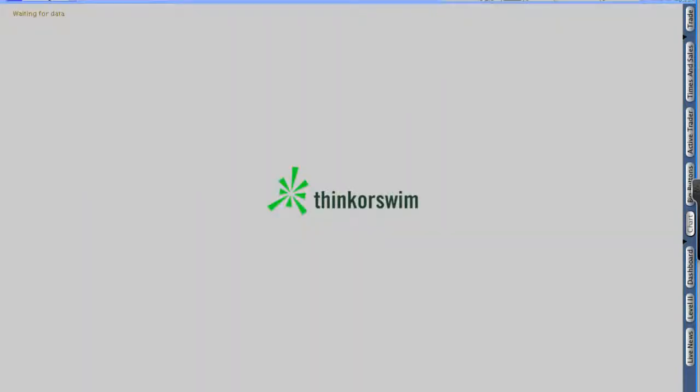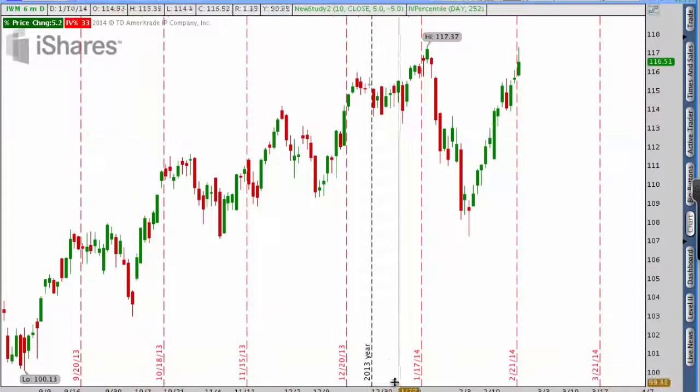But why didn't I go after the calendar? The reason is because with a calendar, we really want implied volatility to be super low, and we're talking into the teens. The last time that we traded a put calendar on IWM was up here near the highs, and implied volatility at that time, I believe, was down in the low teens. So it was around 12, 13 percentile implied volatility.